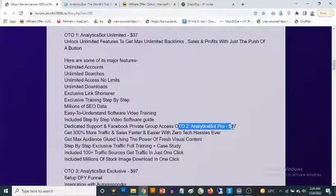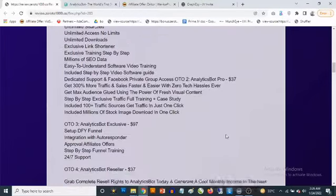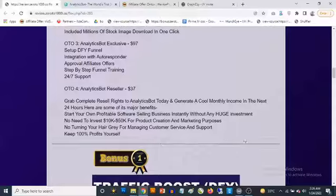So the OTO number 2 is the AnalyticsBot Pro that gives you even 300% more traffic and sales faster and easier with zero tech ever. So those are the optional upgrades.